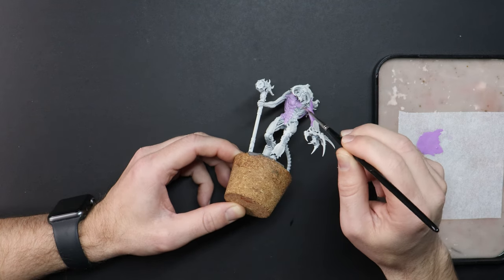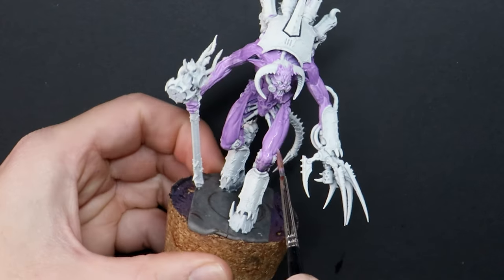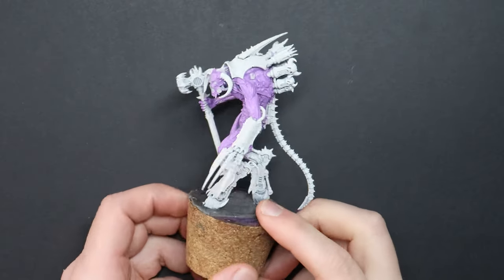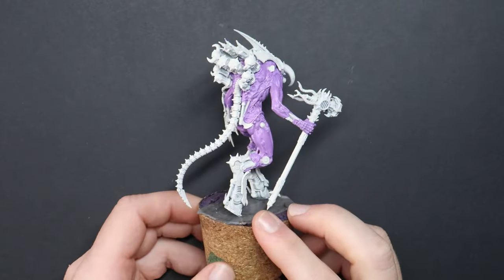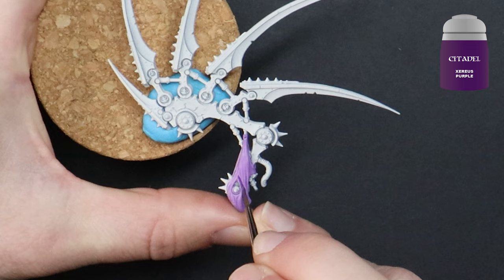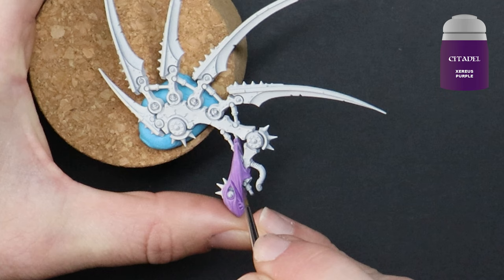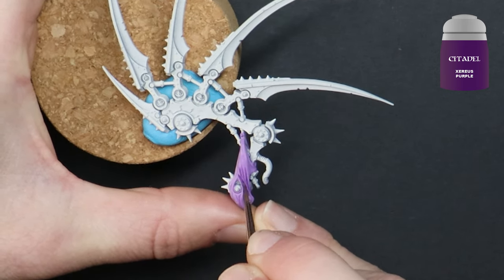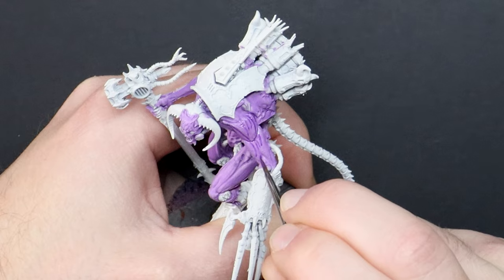I've begun with his skin because these areas are deeper on the model. What I mean by that is picture if everything else was already painted and then I'm trying to reach down in there with my brush, then I'm likely to accidentally bump against these areas and cause splotches on my pretty areas. So my advice is to start from the lower spots and work your way out.